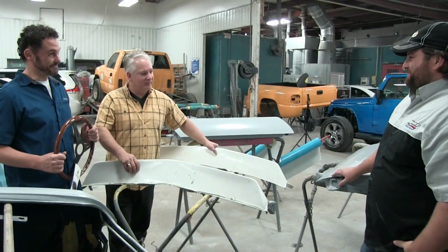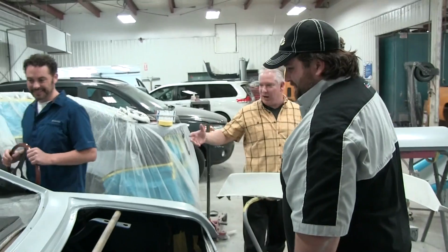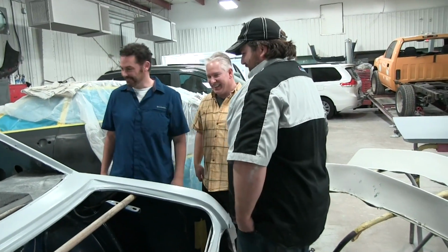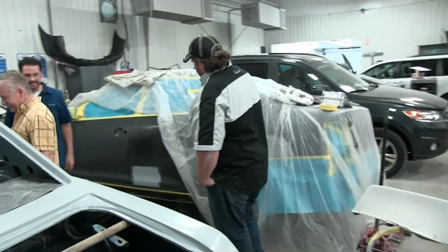I hear you. So now where are we going, Kevin? We're going to move over here. I want to hear more about this paint process and why we've got all these doors and panels all over the place here. I know, it's more than you think, right? Like I said, it's not your typical car. This one is something else we're doing.